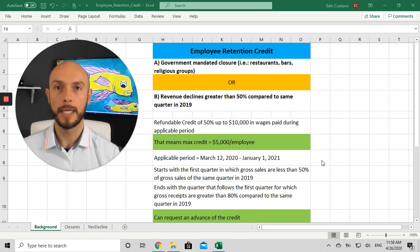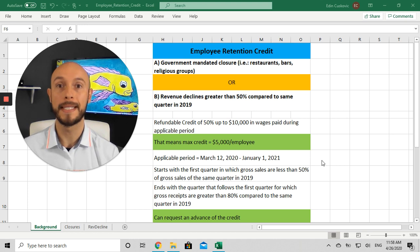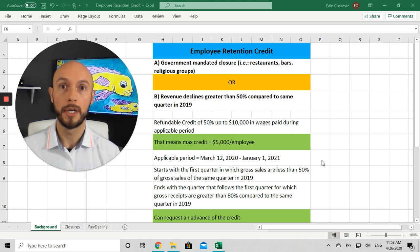I'm going to walk you through, again, those rules. I'm going to show you an example of closures, and I'm going to show you an example if you're still open or you're an essential business where your revenues have just declined more than 50%.